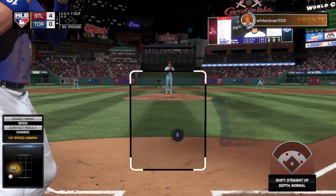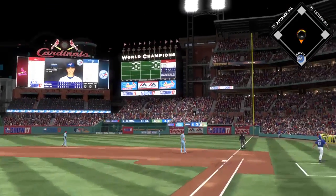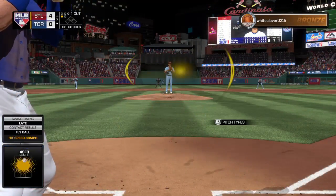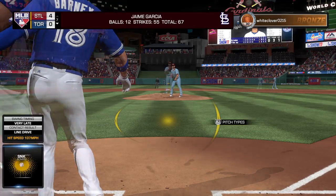Into the box now, Darwin Barney. 1 for 2 on his line so far in the game. And a good swing there as this is deep down the line in right, but this is going to wind up out of play. The windup and the 0-1. Squared that one up just a little late.